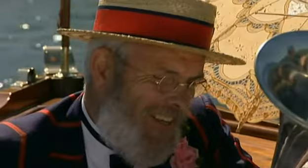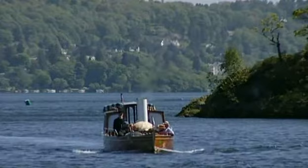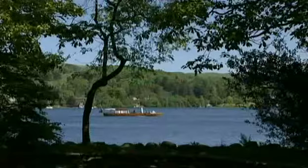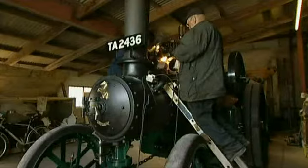There we are. Now back to work on the engine. Will the engine doctor be able to cure the problem?